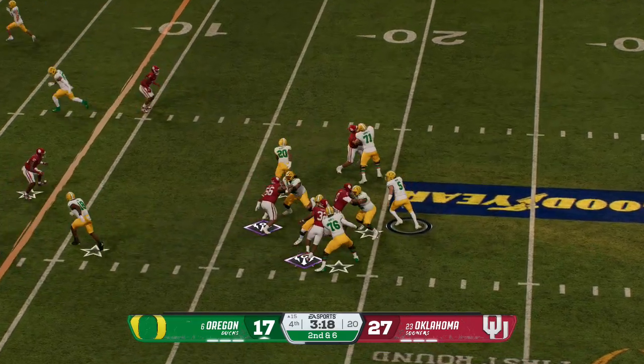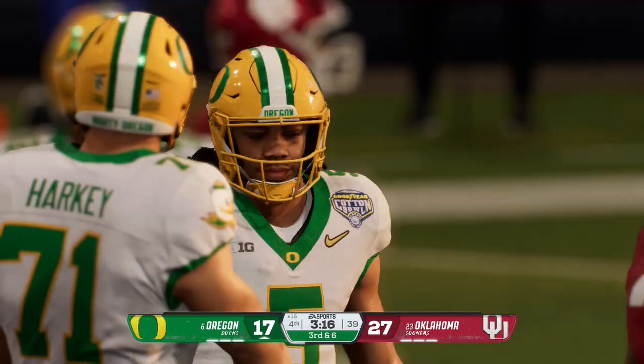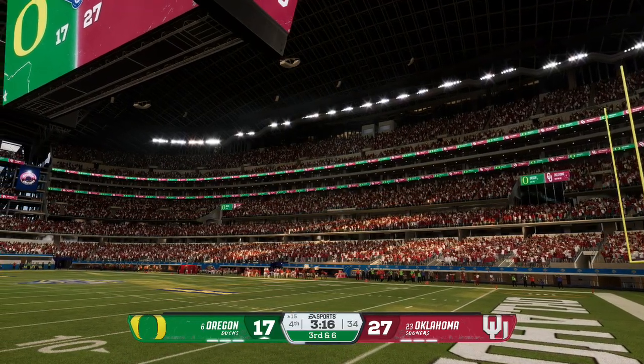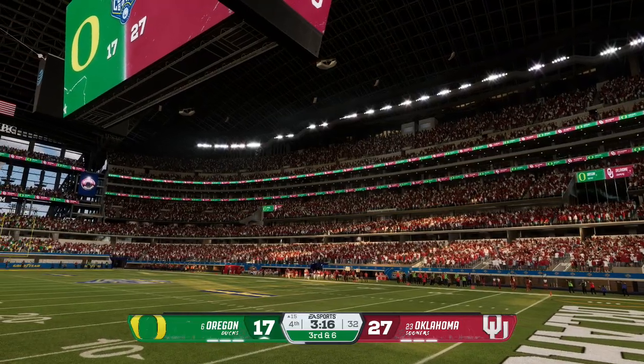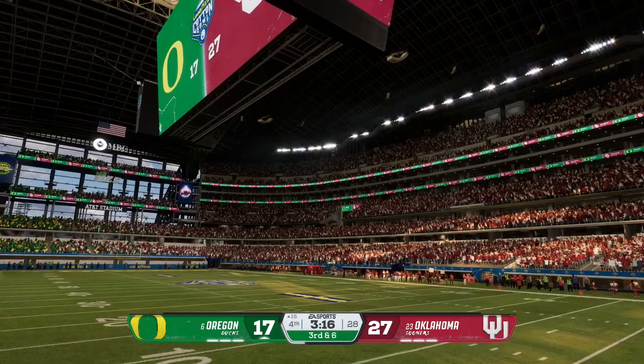Looking for a man. That one falls incomplete. Looking for a flag. Doesn't get it. Brings up third down. This is the one thing I love about this running back is his ability to get involved in the pass game. Runs a great route, just doesn't come down with a catch.